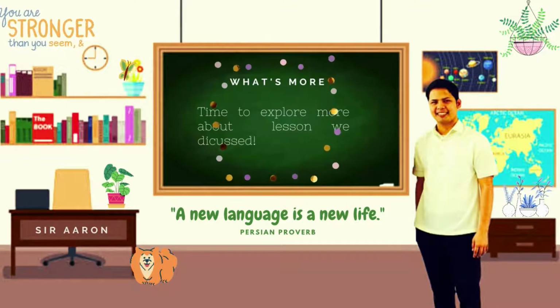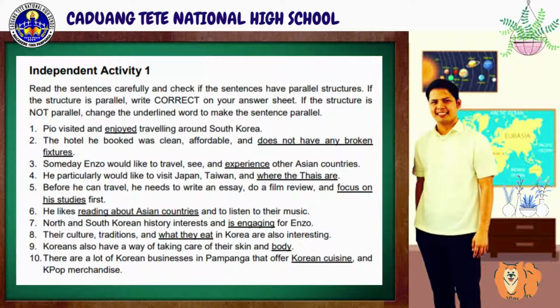Now, it's time for us to explore more about the lesson we discussed using the What's More activities. Now that parallelism has been introduced and discussed with you, are you now ready to take on the activities specifically provided for you? If so, let's get going.